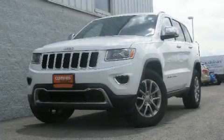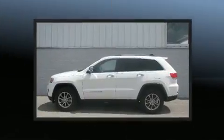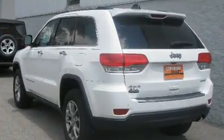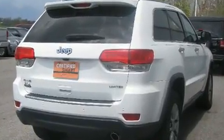The 2015 Jeep Grand Cherokee. With just over 10,000 miles on the odometer, this four-door sport utility vehicle prioritizes comfort, safety, and convenience. It features four-wheel drive capabilities, a durable automatic transmission, and a refined six-cylinder engine.